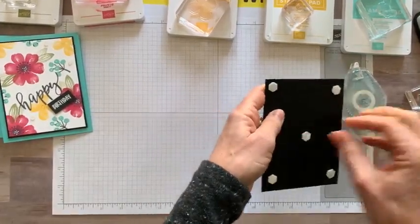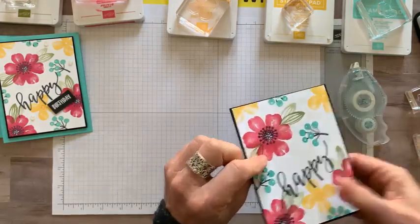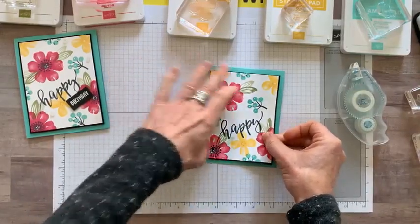So you can see, simple card, right? It's just lots of fun stamping. Those little backings are sticking to me. I'm feeling like I've got a lot of static electricity today for some reason.